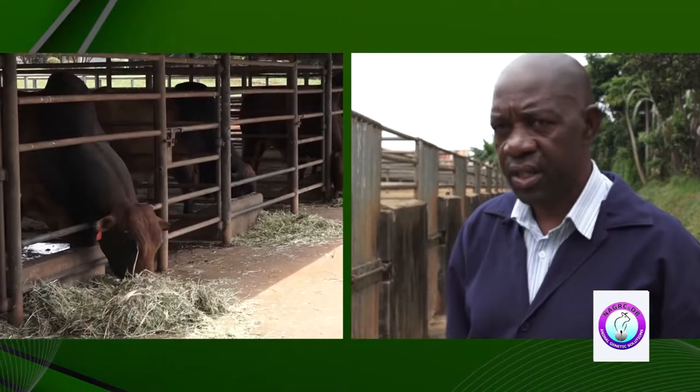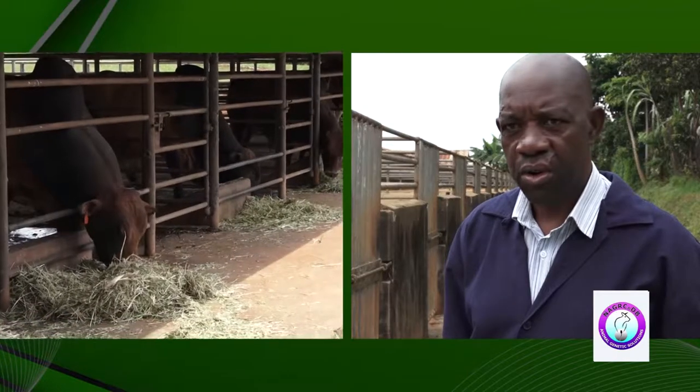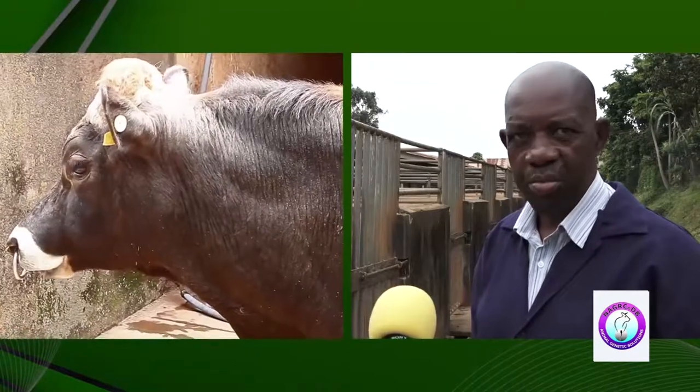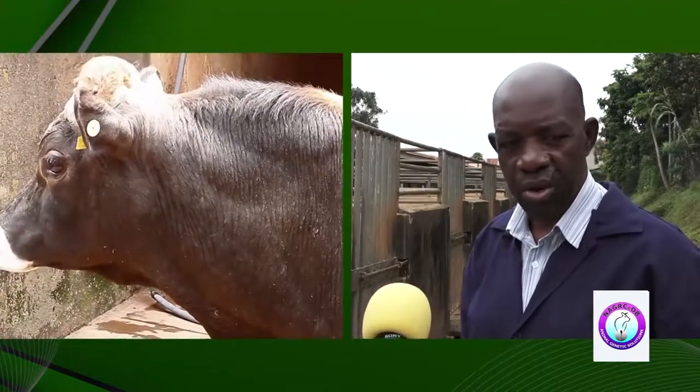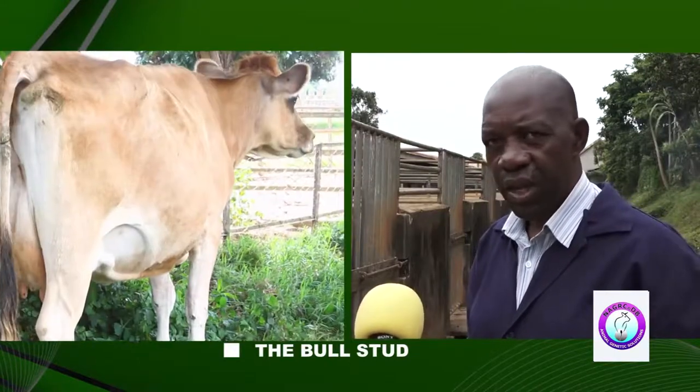We have five Brahmans currently, which are to be used for production of semen. The third breed we have looked at today is the Jersey. The Jersey is the smallest dairy breed, produces the lowest amount of milk, but with the highest amount of butterfat. It's a small breed.